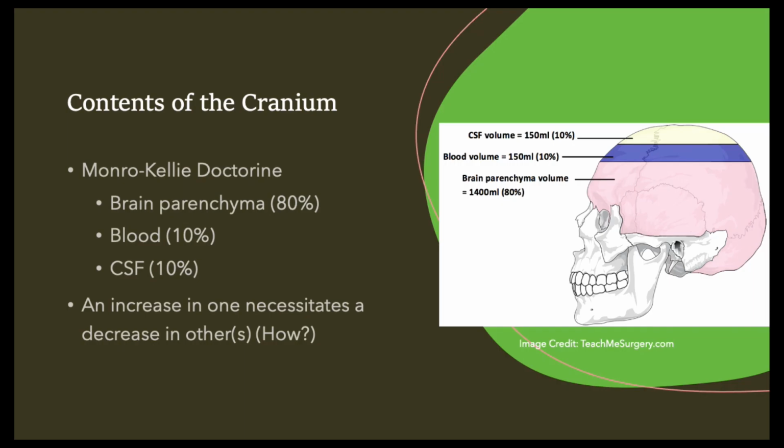Now let's talk about the contents of the cranium. The Monroe-Kelly doctrine tells us that about 80% of your cranium is made up of brain. 10% is made up of blood, and the other 10% is CSF. In children who have a closed fontanelle, or older children, an increase in one of these means that the other two must make a compensatory decrease.